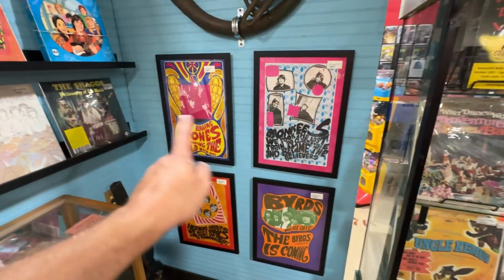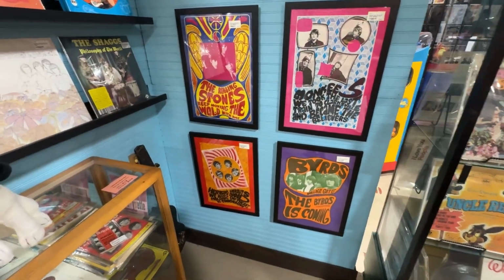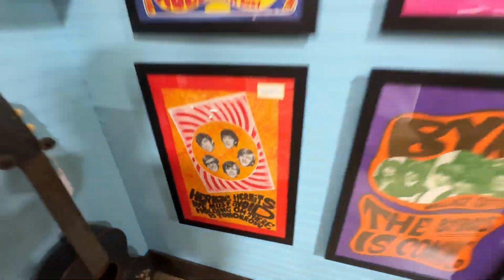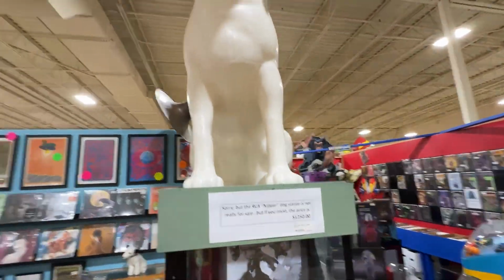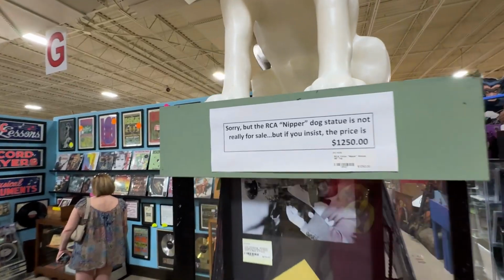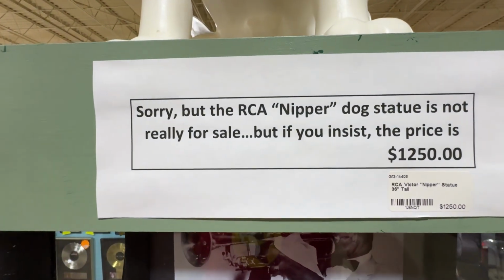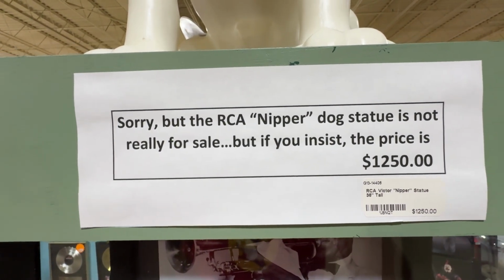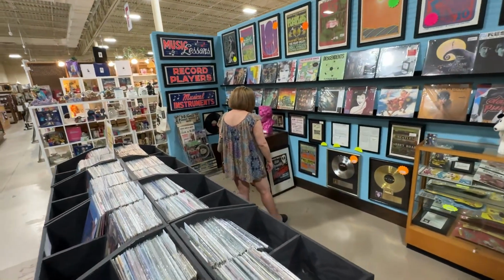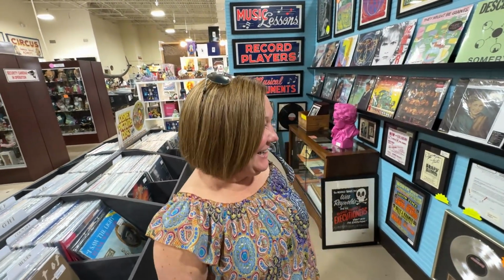And Kay noticed the colorful posters. Love this one of Peter Noone and Herman's Hermits. And then I love the Nipper. This Nipper is huge. And it says, sorry, but the RCA Nipper dog statue is not really for sale. But if you insist, the price is $1,250. That is very cool. If you insist, right? Isn't that great? That's great.